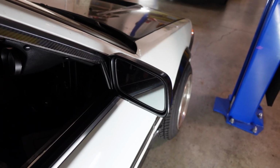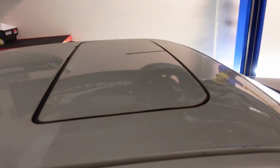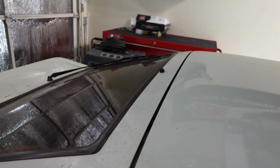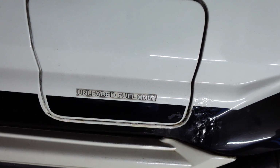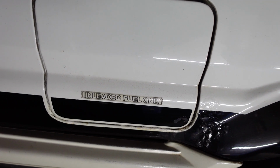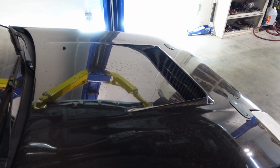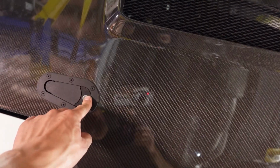I'm not an expert, but GT APEX, I'm sure they come factory with power mirrors, sunroof. Got my third wiper and my third squirter back there. Third squirter, that sounds kind of nasty, sorry about that. This unleaded fuel sticker, I don't know if that's a Japanese thing or someone put that on in the US for some reason. Pretty sweet carbon hood. I'm not sure what company makes this hood. But the hood's not important, what's important is under the hood. Why don't we take a look?